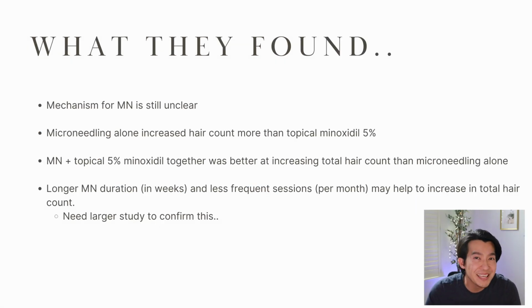The true mechanism for which microneedling helps with hair loss is yet to be determined. They also found that microneedling by itself was better than minoxidil by itself. I don't know how that is, but that's interesting. They also found that when you combine microneedling with minoxidil, you get an increase in total hair count that's more significant than if you did microneedling by itself.